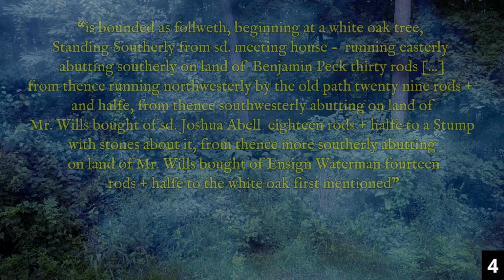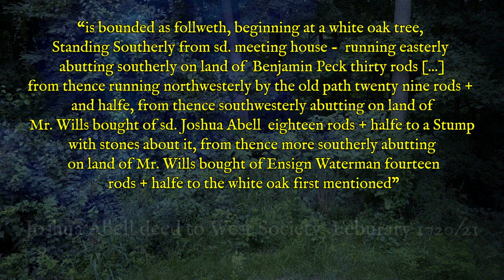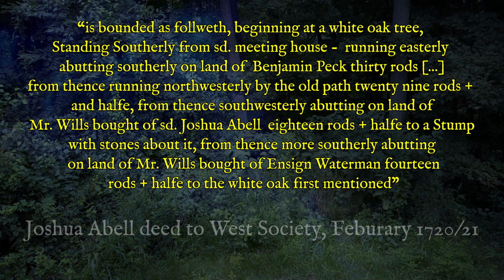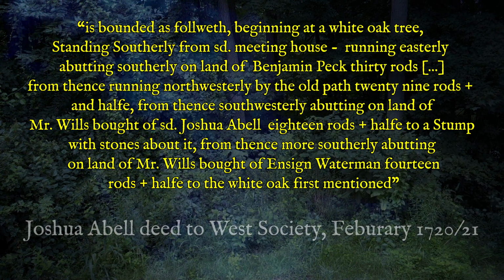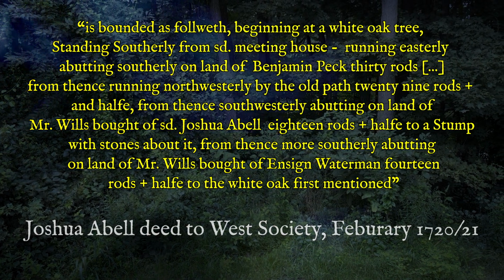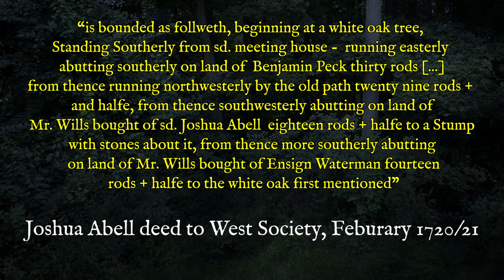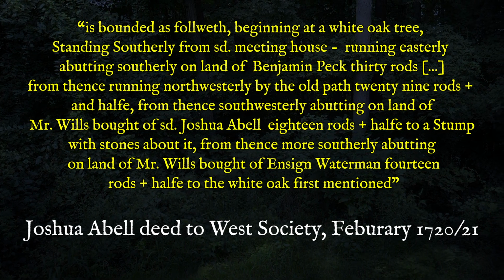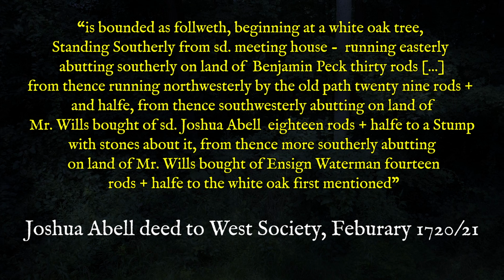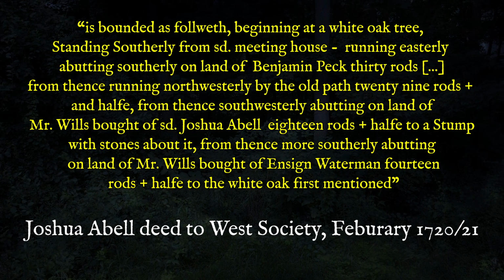Is bounded as followeth, beginning at a white oak tree, standing southerly from said meeting house, running easterly abutting southerly on land of Benjamin Peck, 30 rods, from thence running northwesterly by the old path 29 rods and a half, from thence southwesterly abutting on land of Mr. Wills, bought of said Joshua Abel, 18 rods and a half to a stump with stones about it, from thence more southerly abutting on land of Mr. Wills, bought of Ensign Waterman, 14 rods and a half to the white oak first mentioned.